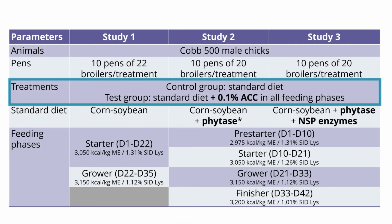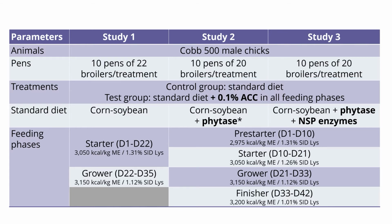In each study, a control group received feeds with no algae clay complex, and a test group received the same feed supplemented with 0.1% of the algae clay complex in all feeding phases. The three studies differed by their supplementation in exogenous enzymes. None were used in study 1, phytase was used in all feeding phases of study 2, and phytase plus carbohydrases, NSP enzymes, were used in all phases of study 3.